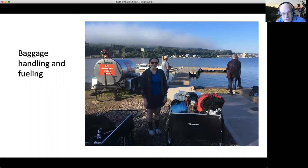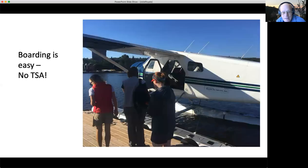This is what the port looks like. They put our gear in these little carts that they're going to bring out to the plane. So the red pack you see there is my pack. That's my daughter Rachel. You can see the servicing facilities, that little cart with the trailer with aviation fuel, and boarding is pretty easy. No boarding passes, no TSA, no security checks. You line up and you get on the plane.